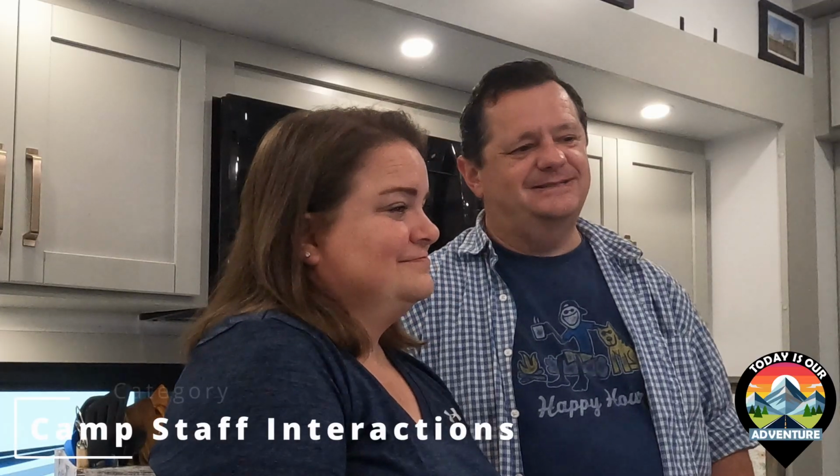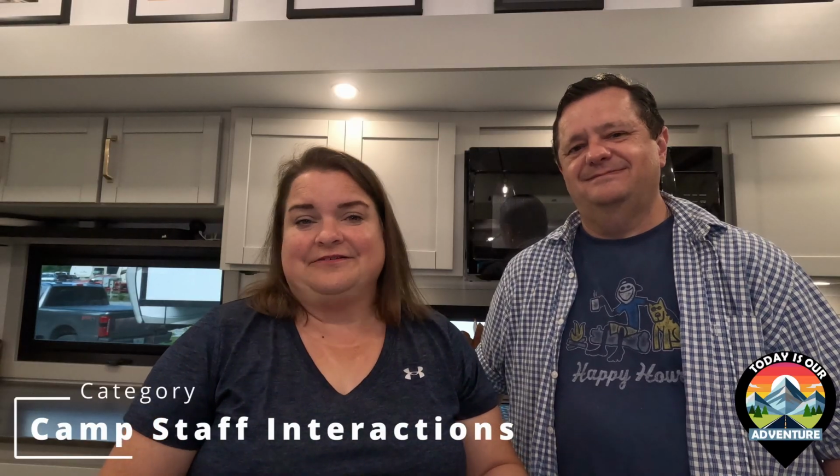Camp store. This is going to be short. There is no camp store. There is, however, a Walmart about 4.5 miles away in the city. Camp staff interactions. We had very limited interactions with the camp staff. However, the person who checked us in, as well as the person who is mowing, did seem to take pride in their work, and they were friendly and courteous.